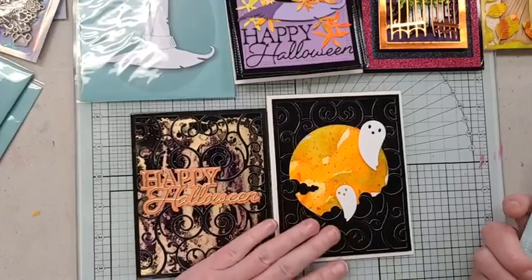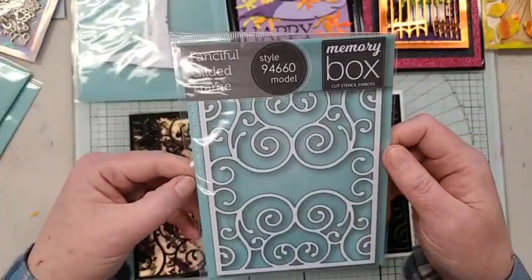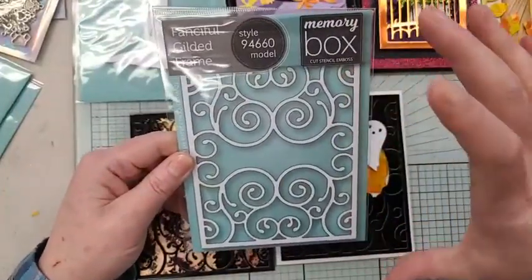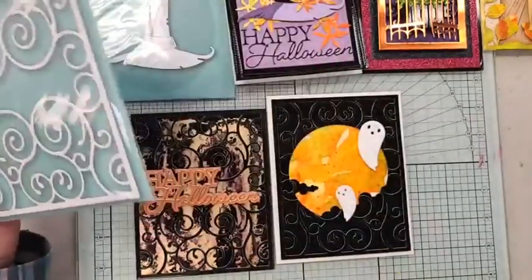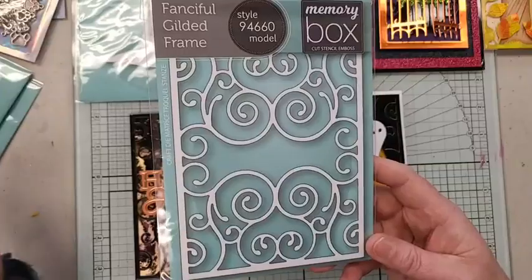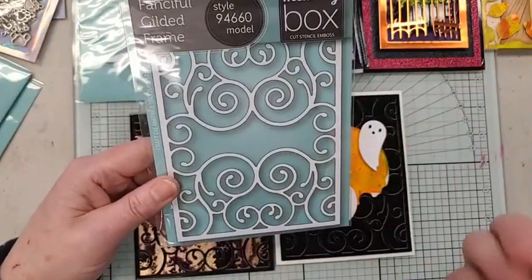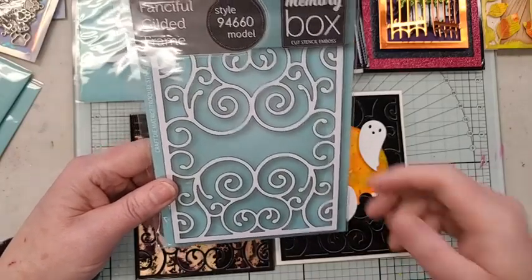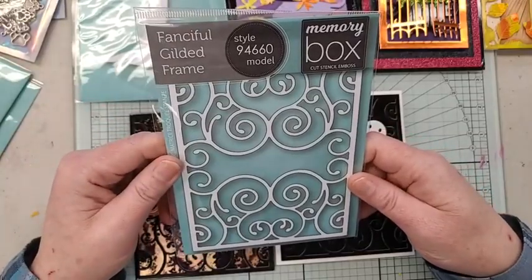Now, this one has also been really popular with the people that walked in the store. This is one of the ones that caught their eye. This is the new Fanciful Gilded Frame. It's $26.99. It's an A2 card front die. It is great for Halloween, but honestly, it's great for all year, right? You could do this as a white on white, or a metallic-y pearl white on a pearl white for weddings, something like that. You just have lots and lots of options.